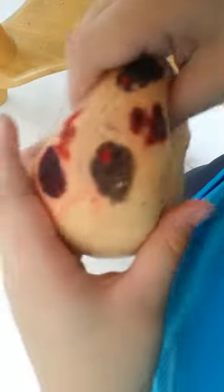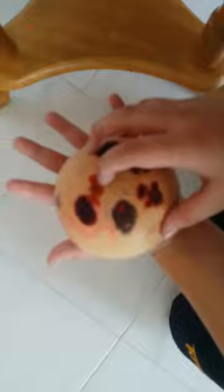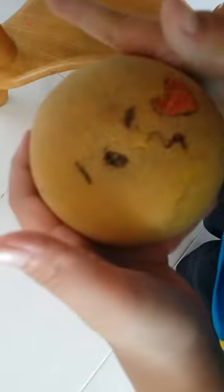Next, I got this panda bun. Next, I got this jumbo panda bun. Looking very scary. Like, really large. It's my hand. Can you see that? So, yeah. Next squishy, I got the emoji, jumbo emoji squishy.